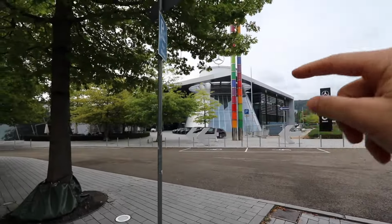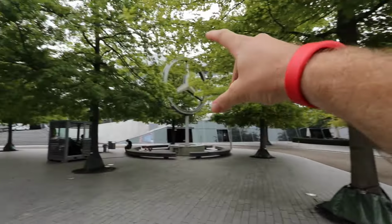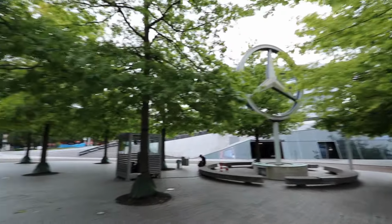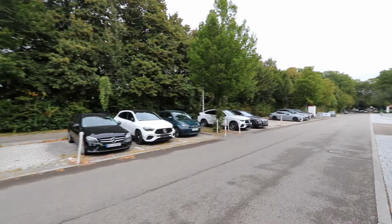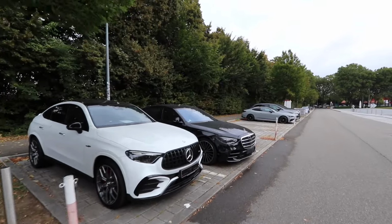Right here, they actually have a Mercedes-Benz dealership on the same property as the museum. So right past this Mercedes-Benz star is the museum, and I'll show you from the front. It's a really nice building. And then what are these cars? Are these like rentals? I think it's parking for the dealership. Okay, yeah. I'm assuming all the people that work at Mercedes-Benz have a nice car.